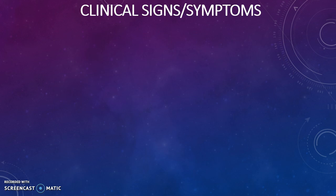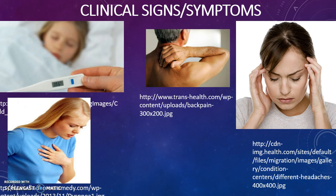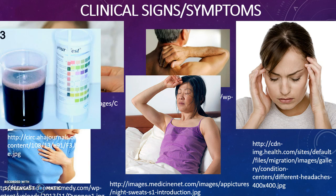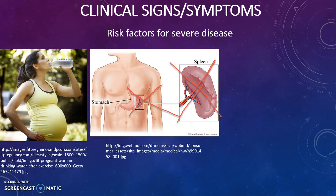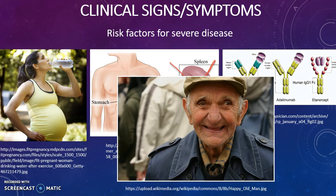Clinical signs and symptoms. Like many illnesses, the signs and symptoms are very nonspecific, such as fever, myalgias, headache, shortness of breath, night sweats, and more specific, such as hemoglobinuria and hemolytic anemia. Many conditions put people at risk for severe hemolytic anemia and death. These include pregnancy, asplenia, medications such as infliximab or impaired immunity, and the elderly.